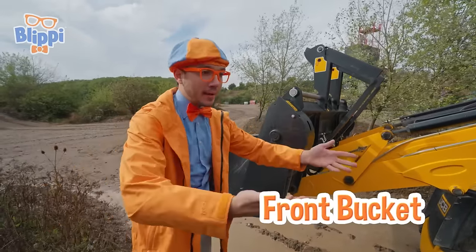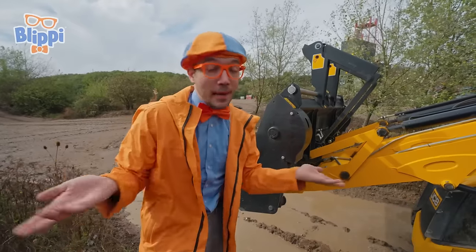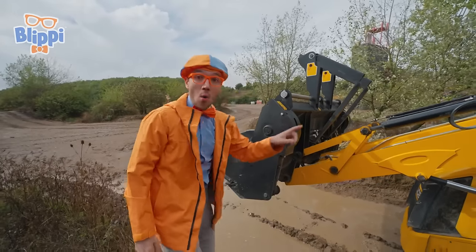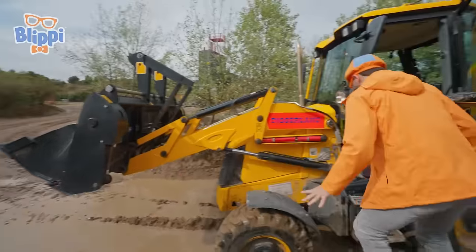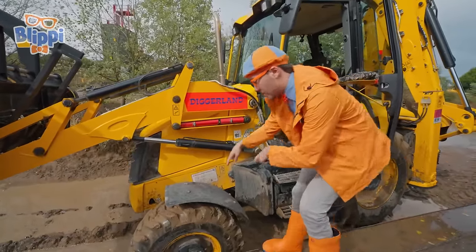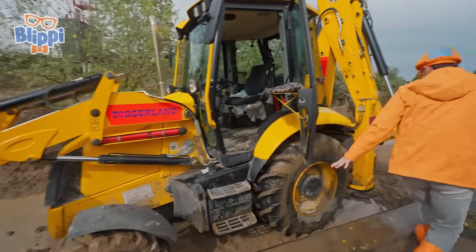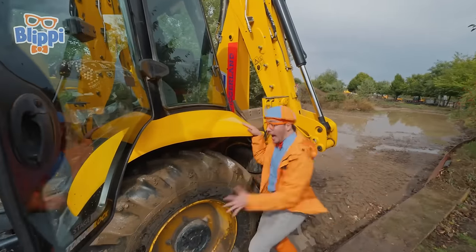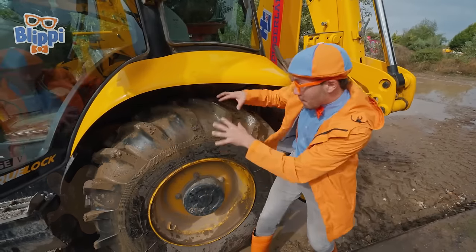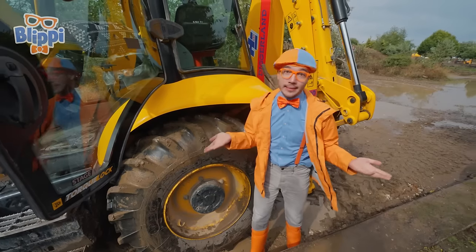On a backhoe, it helps to dig up all the dirt so you can make a really big hole and help to build something if you're on a construction site. Whoa, and check it out. A backhoe has really big wheels and tires. Look, it has medium-sized front wheels and tires and really, really big back wheels and tires. It's a little bit muddy. Big treads help to get all the mud so it can go really fast and so that it doesn't get stuck.